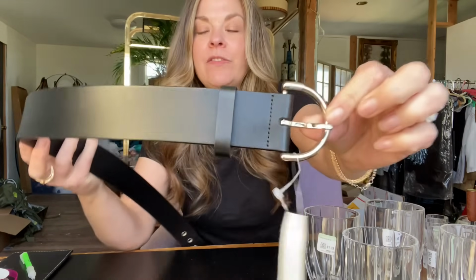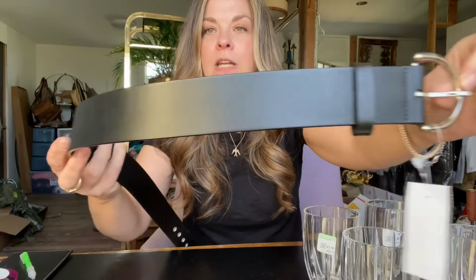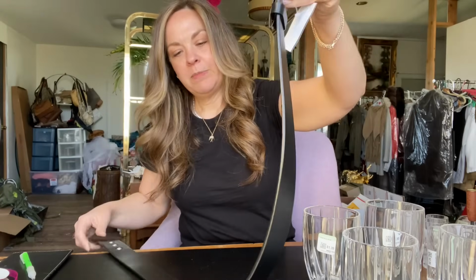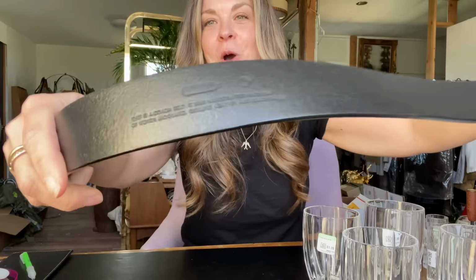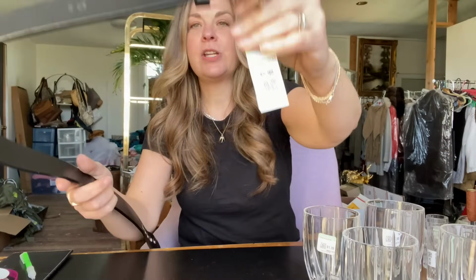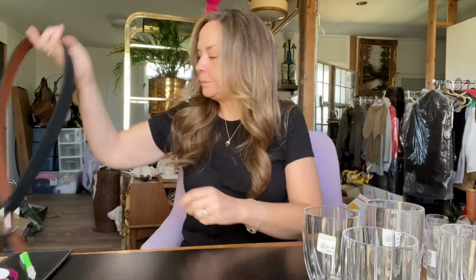This was a really great find. It just looks like a kind of unassuming black leather belt, but when I flipped it over, it is Coach. I don't know if you can see that, but this is in excellent condition, and it was only $2.99. So I'll probably list this one closer to $59. I'll have to look up comps, and then I'll expect it to sell in the $40 to $50 range.